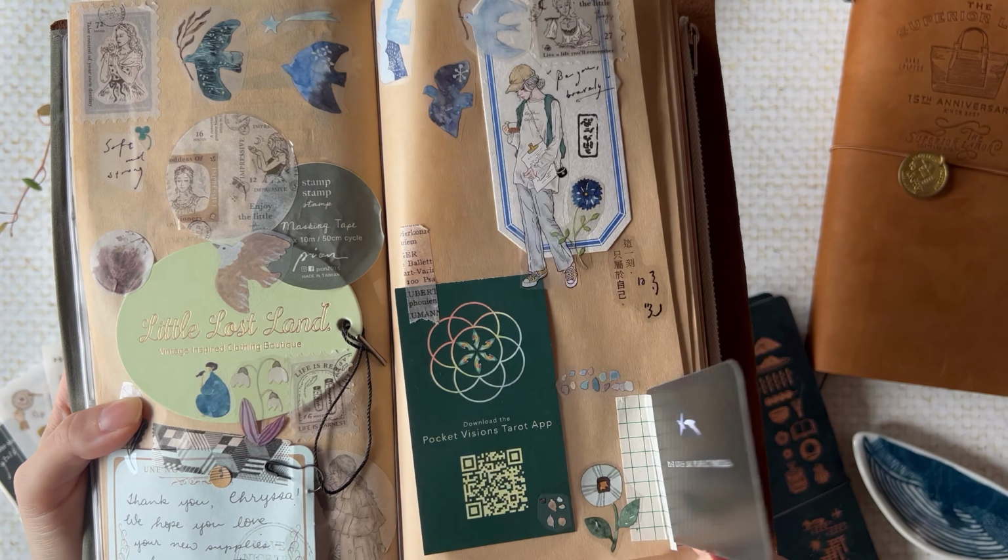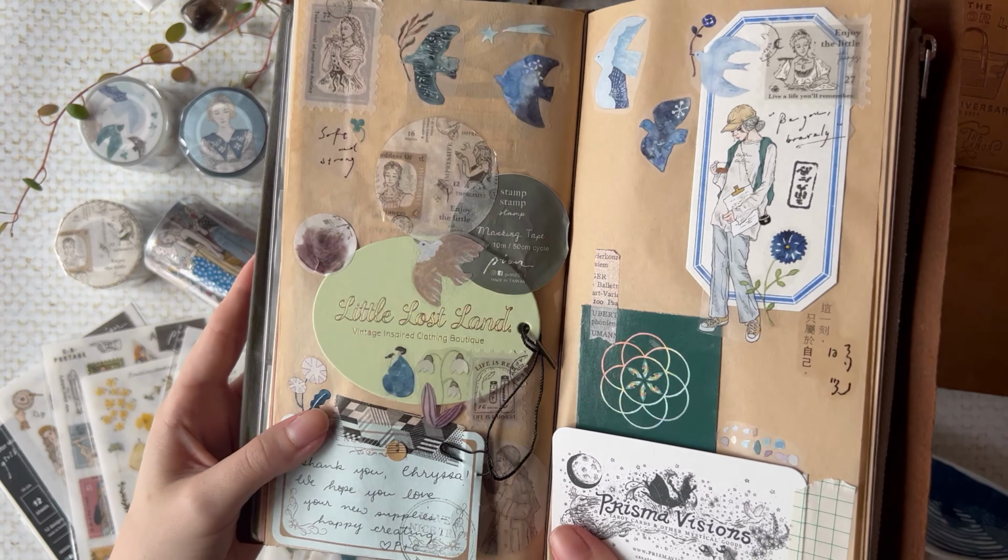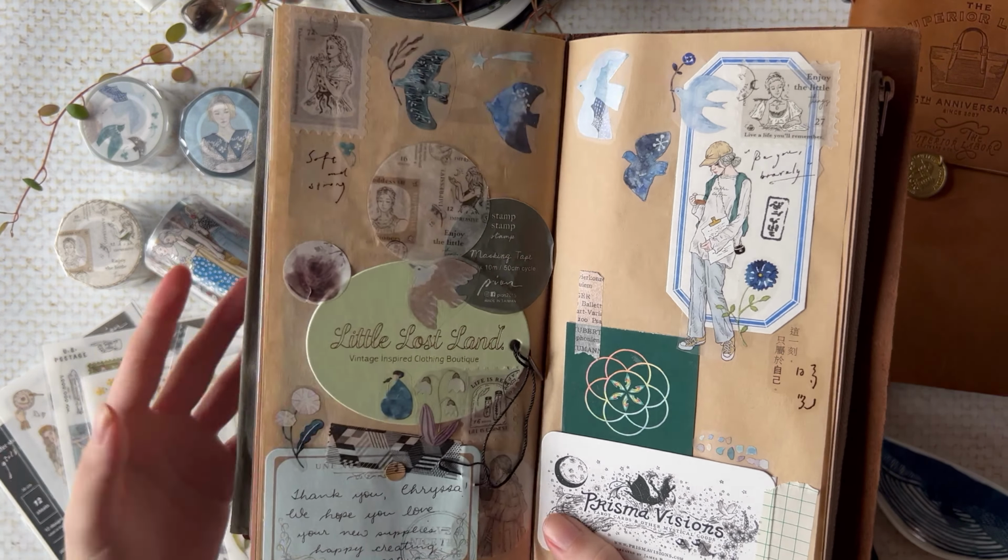Yeah, those are really, really gorgeous. So I actually got these two cards. They were in the box with the shipment of decks. So I kept them, and I like to keep things like that. I like to keep found ephemera in my journals. It kind of makes it more personal.